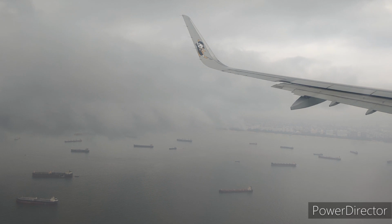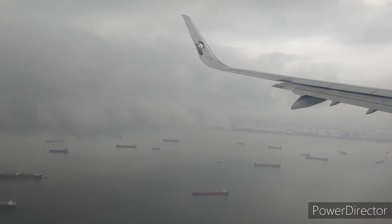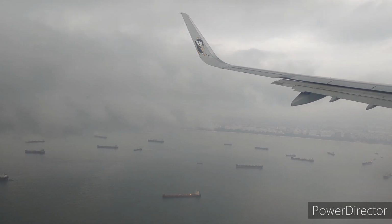Ladies and gentlemen, please ensure your seatbelt is securely fastened and your window shades are drawn off. Headphones or earphones must not be worn.